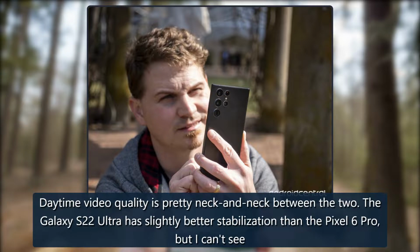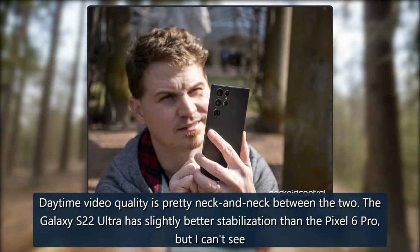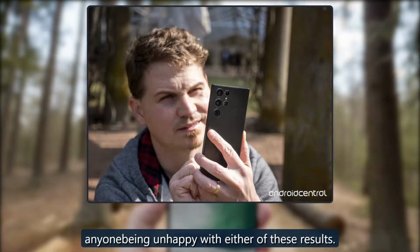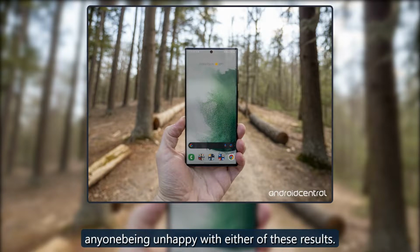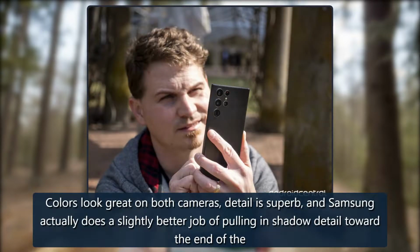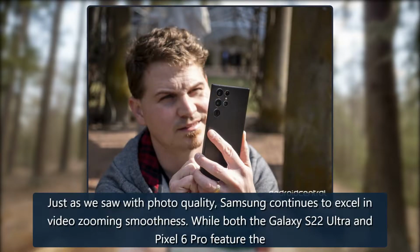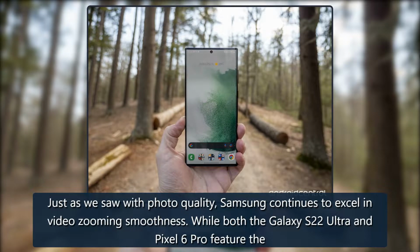Daytime video quality is pretty neck and neck between the two. The Galaxy S22 Ultra has slightly better stabilization than the Pixel 6 Pro, but I can't see anyone being unhappy with either of these results. Colors look great on both cameras, detail is superb, and Samsung actually does a slightly better job of pulling in shadow detail toward the end of the shot when I go a little deeper into the bamboo forest. Really excellent stuff here.